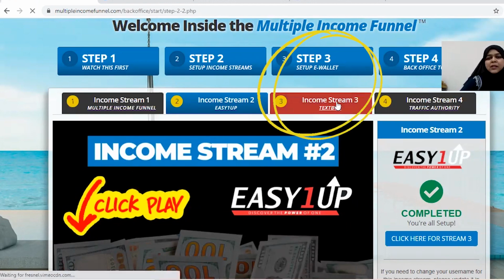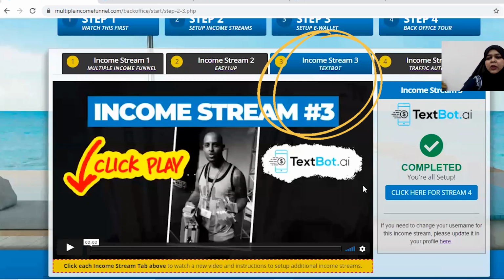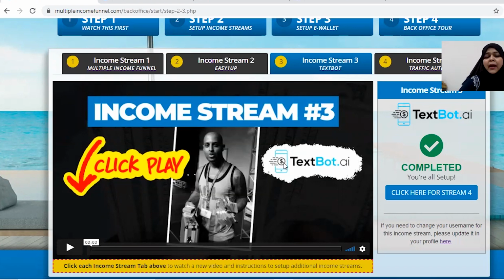The third income stream is the TextBot. This TextBot AI Ava is a very effective and powerful text bot, where you will have the potential to reach out to prospects and connect with them directly on their mobile. So it is a text bot which you can use for SMS marketing, you can say. It is always proven that whenever we get an SMS on our phone, we open it within 60 seconds, whereas it's not the same case with emails, right? So this is how it is.